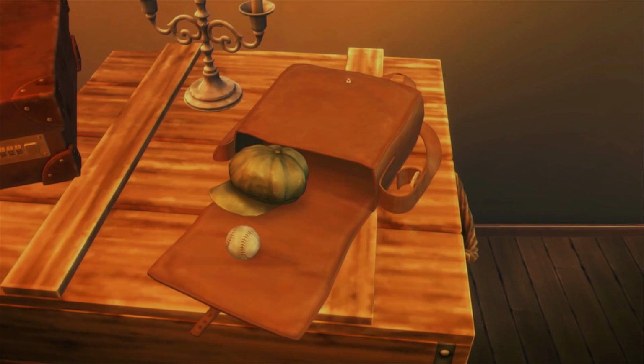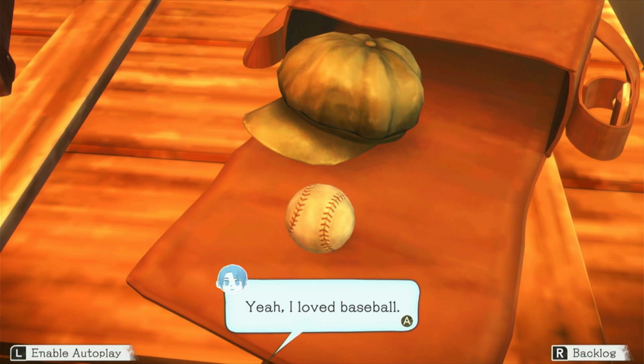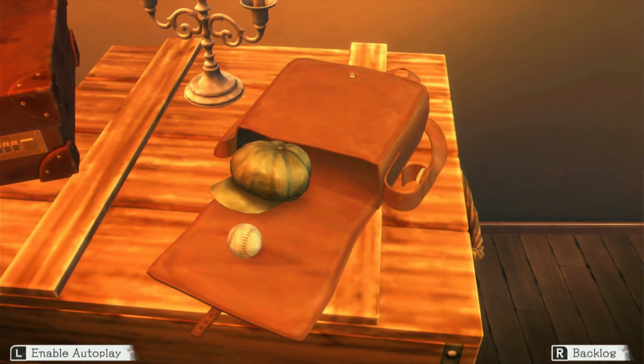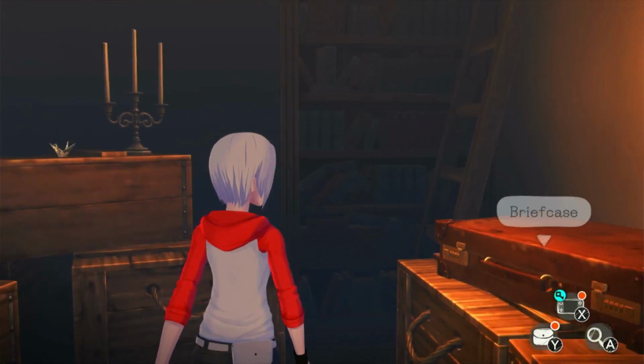28. Wait, that could be the password actually. Baseball. This ball looks super old. Was this yours? Yeah, I love baseball. Father and I played catch a lot. So that's one clue about the code.